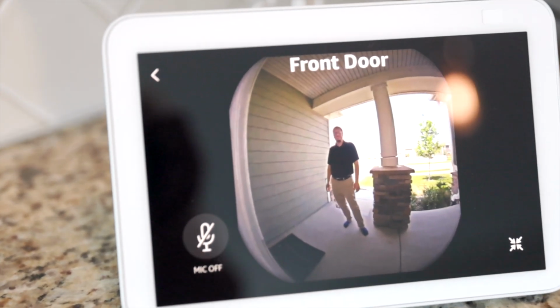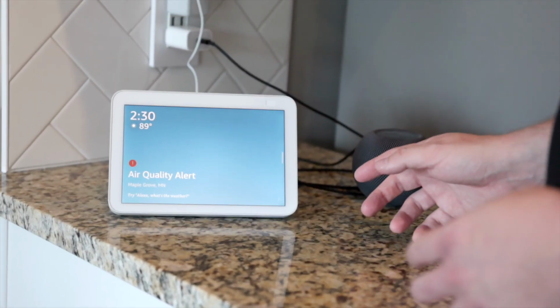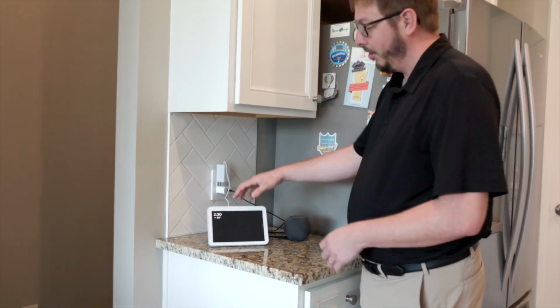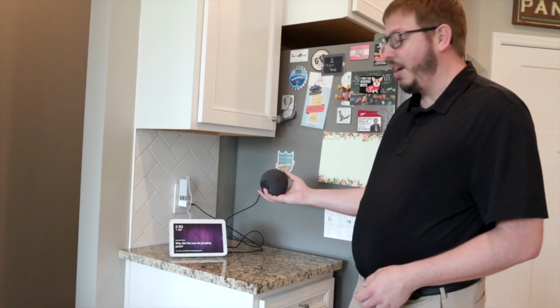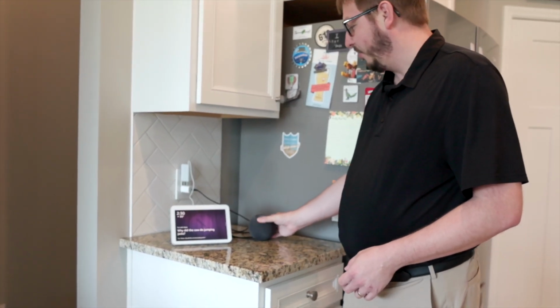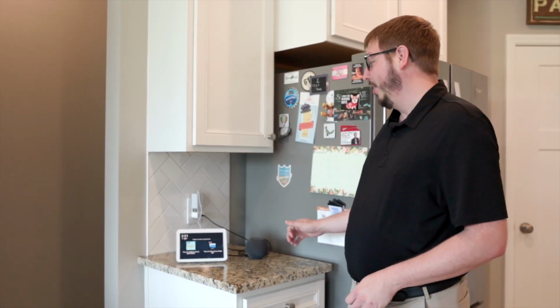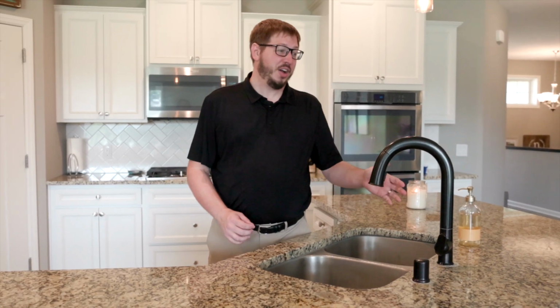One complaint though is that the Echo Show 8 is actually noticeably smaller than the Google Home Hub Max. So I maybe would have went with a larger size for this spot. We do still have our Siri voice assistant. Hey Siri, stop. We still have Siri so that we can use Apple's HomeKit, as both my wife and I have iPhones.